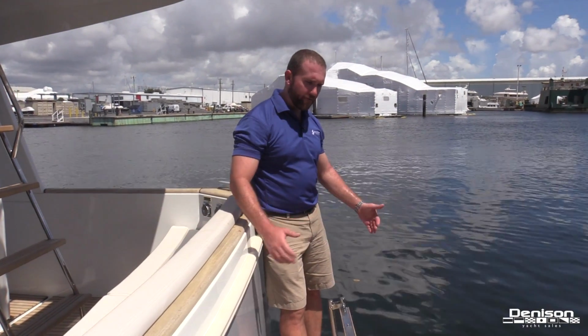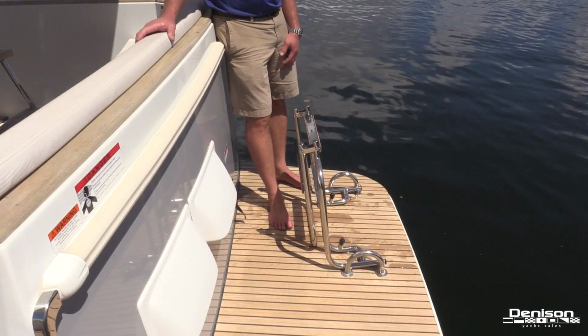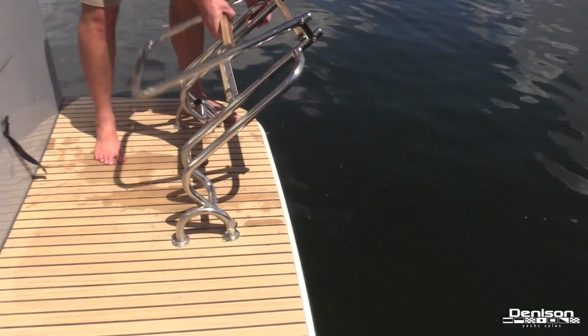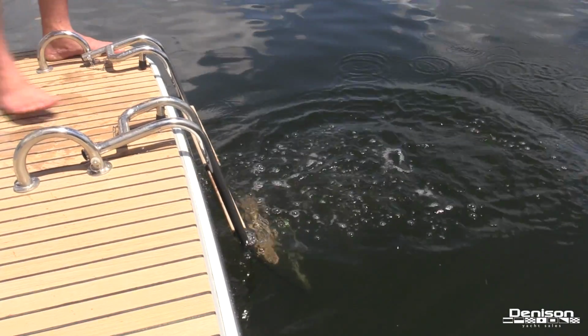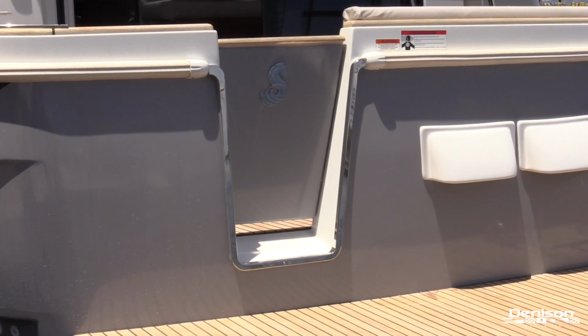Beginning on the swim platform of the 34 Swift Trawler, you can see we have a full teak swim platform, also a nice swim ladder on the starboard side, which folds in and out to make it easy to get in and out of the water. I'll show you how that works. Over on the port side is your port side access door, which gives you access into the cockpit of the 34 Swift.